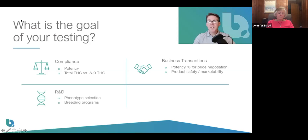You may use testing for R&D, where you're trying to select the phenotype that has the best attributes, just like New West Genetics, who are using it for a breeding program. Or you may make a finished product where you have a dosage and you want to provide truth in labeling to your consumers. And product safety, again, testing for contaminants to make sure there are none in it and making it more marketable.